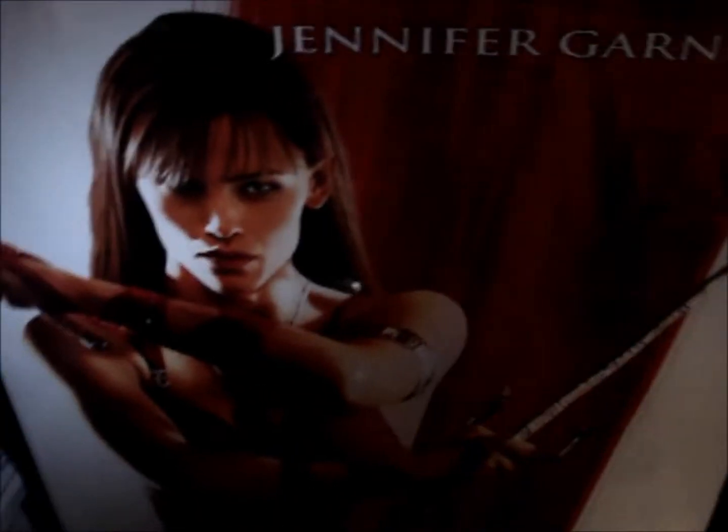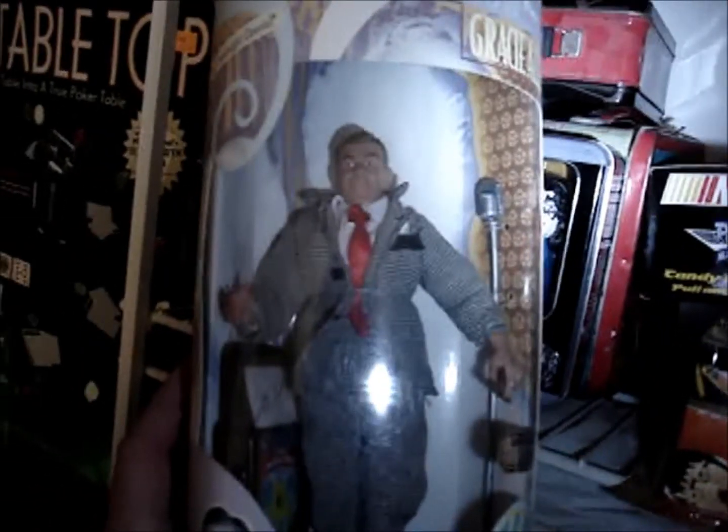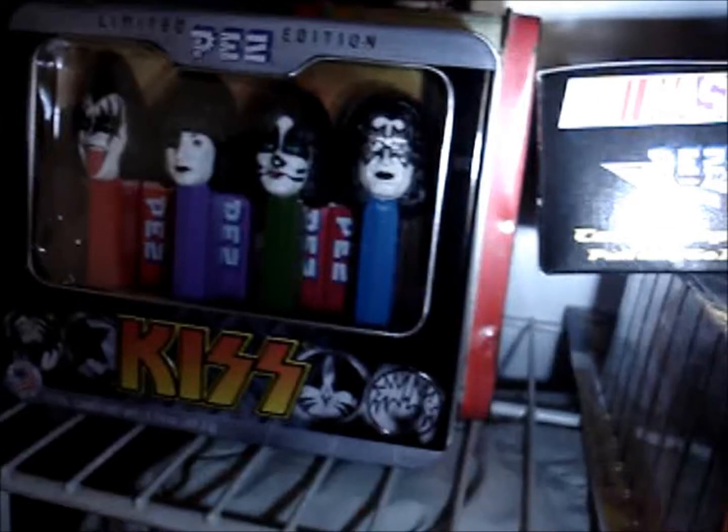And then, as you can see, I got my Elektra poster. Just pull this one forward a little bit. We got the Iron Man poster, which you've seen a few times. And then the Spider-Man 2 poster. Not the new one, but the old one with Doc Ock, as you can see. Sorry for the poor lighting. And what else do we got here? We have George Burns. He's a classic. You know, he's no longer around. A bunch more Pez things.